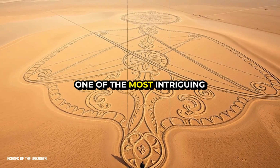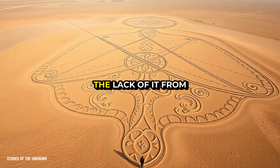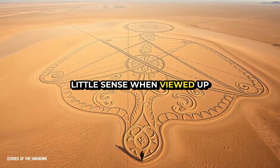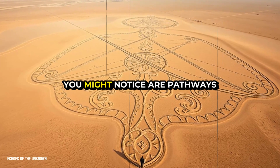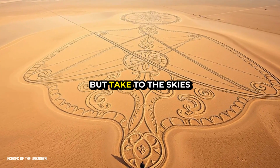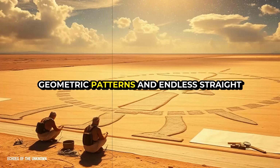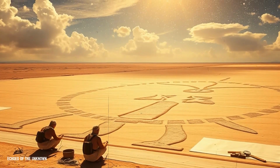One of the most intriguing aspects of the Nazca Lines is their visibility, or rather the lack of it from ground level. These breathtaking designs, which stretch across the desert floor, make little sense when viewed up close. Standing among the lines, all you might notice are pathways of cleared stone stretching into the horizon. But take to the skies and an entirely different perspective emerges. Sprawling animals, perfectly drawn geometric patterns, and endless straight lines, all revealed in their full glory.